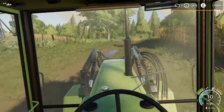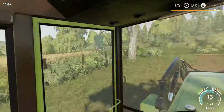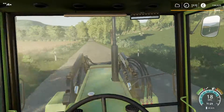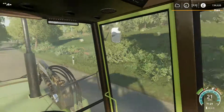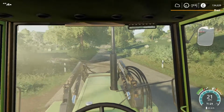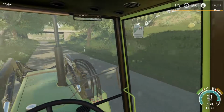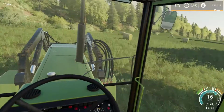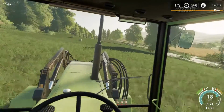But we'll probably do this as a time lapse. I might load the first few, just me normally talking, and then a time lapse for pretty much the rest of the loading. But this is going to take a little while because we've got a very small bale trailer. I am also planning to get a new one, but not until we've used these on the sheep, at least.